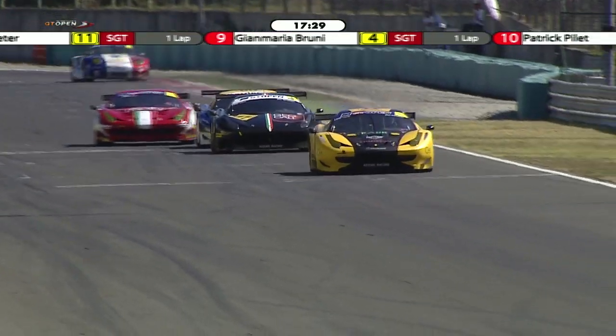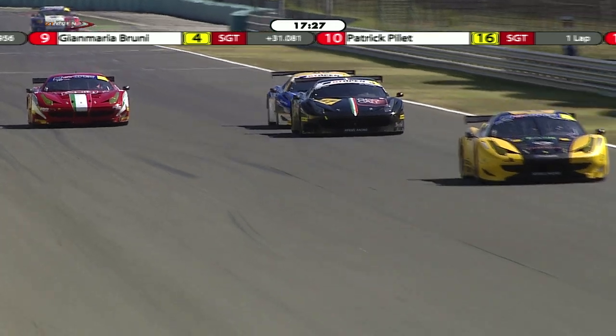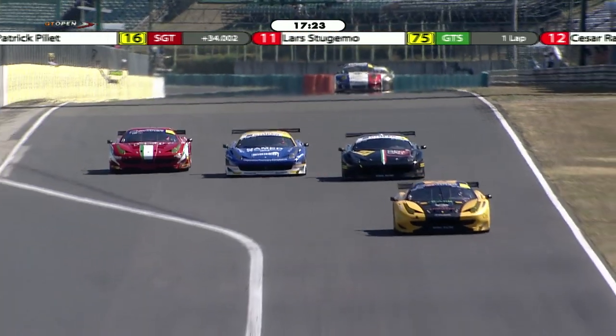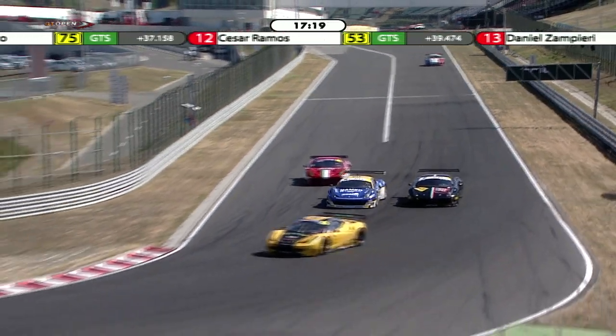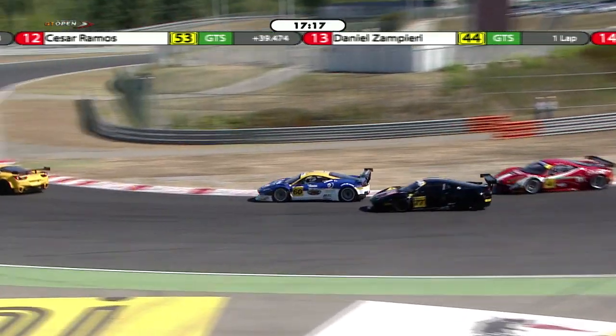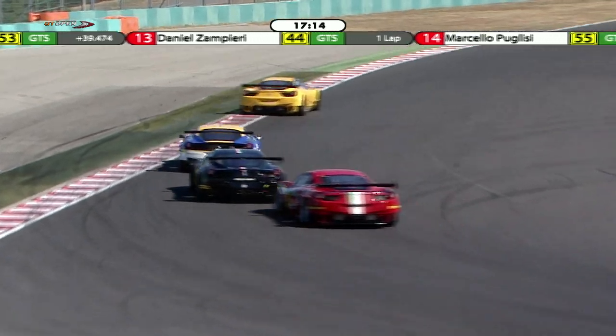This is a fight a little bit lower down the top 10, and Jimmy Bruni is carving through it as we're going to see a change here for the GTS lead. Lorenzo Bontempelli draws the inside of Zanettini. He goes through. Jimmy Bruni also trying to gain ground, decides that discretion is the better part of valour.